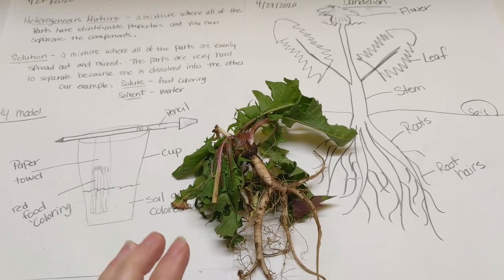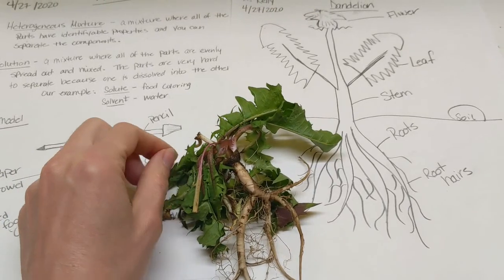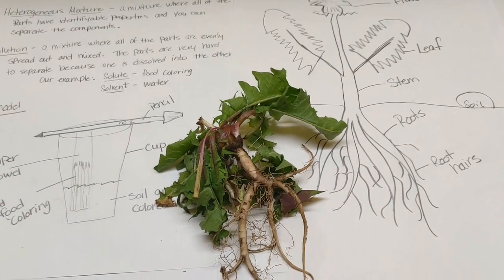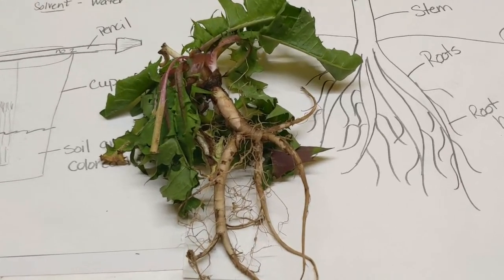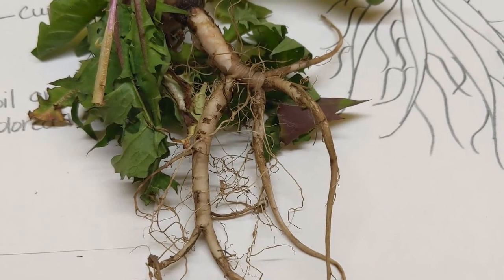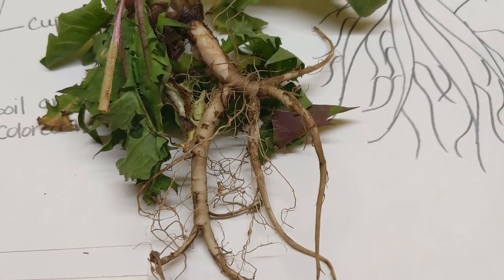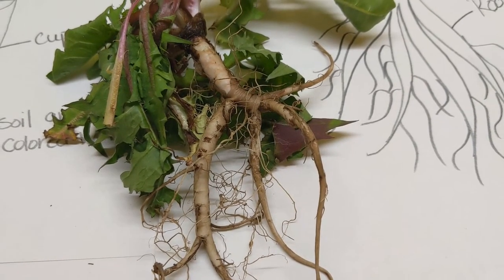So a lot of people have heard the word photosynthesis, which is the plant takes sunlight and carbon dioxide into its leaves and makes energy for the plant. But there's something else going on inside the plant, inside the roots. It's a whole system, just like a factory. So I'm going to show you a little animation that I made that shows you how the inside of a plant really works.